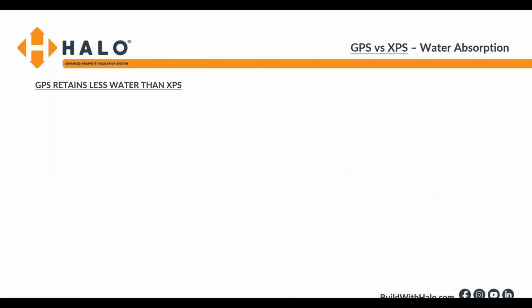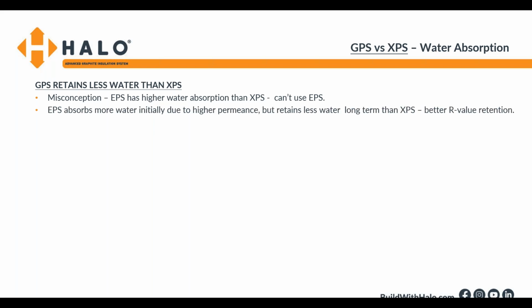Okay, so for water absorption, EPS retains less water than XPS. So there's this misconception out there that EPS is an inferior product to XPS because it has a higher water absorption value, so you can't use it for certain applications, especially in potentially wet environments. EPS does absorb more water initially because it is more permeable than XPS, but because it is more permeable, it allows that water to escape, so it does a good job at retaining its R value.